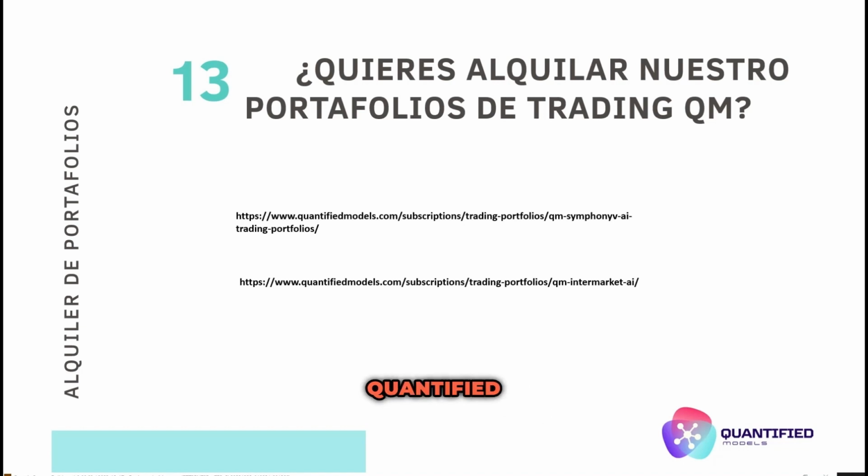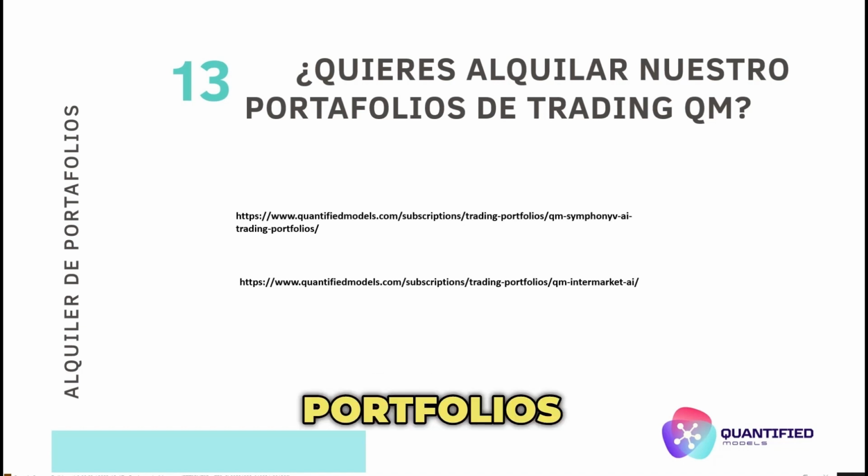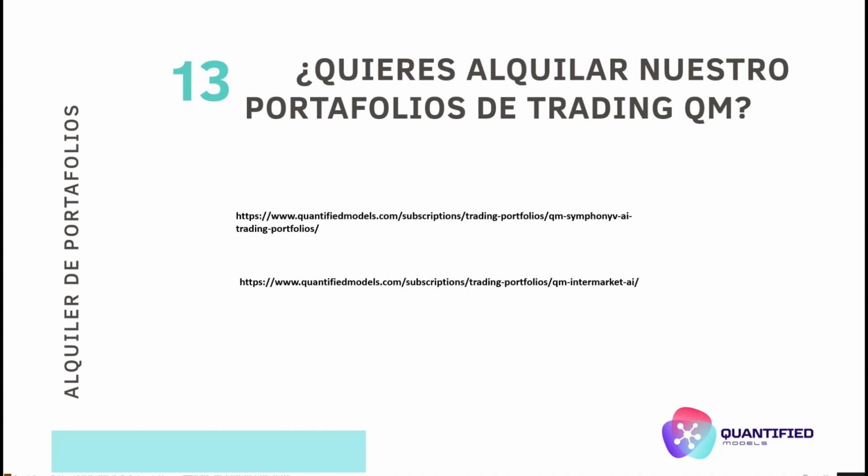Our goal at Quantified Models as a provider is that our portfolios and strategies help our clients invest their money in a way that yields solid short-term results while minimizing the risk of catastrophic losses that could erase years of positive returns.